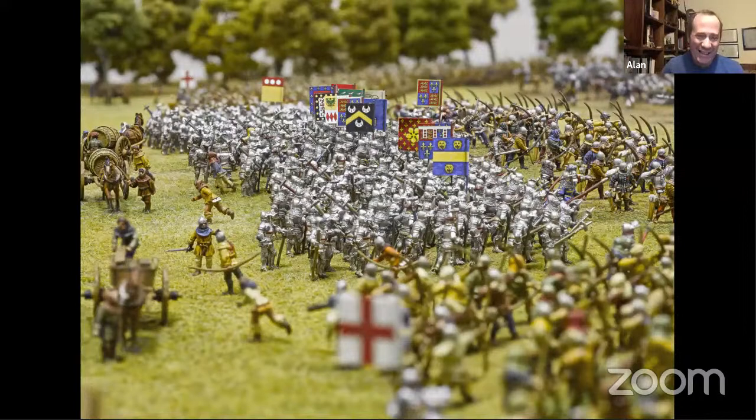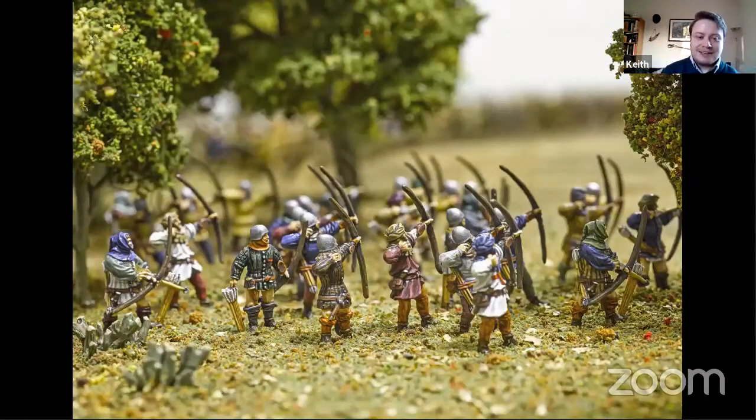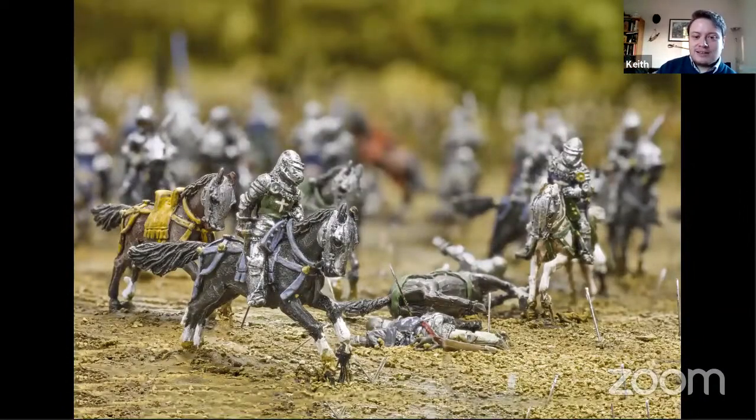Well, doubtlessly in any battle, you always get friendly fire and you end up with two groups of men fighting each other who are actually on the same side. But you would have had standard bearers next to certain individuals, who would have kept close to the commanding officer because they served as a rallying point. So it was quite important that you were recognised on the battlefield.